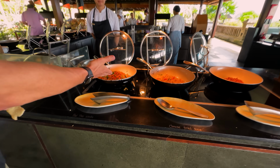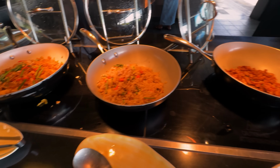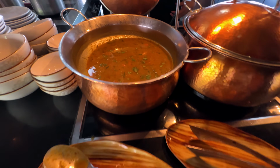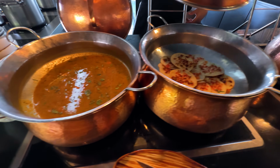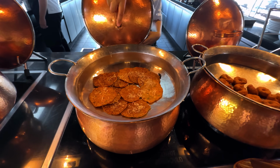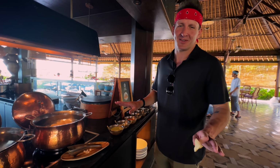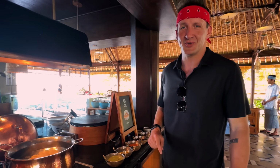To accompany the gyoza, you can have fried rice, you can have fried pork, and that so far is half of the buffet. Let's check out the rest. Right here we have the Indian food section. Take a look. That looks like some kind of a dal or a curry. That looks like little pancakes. That looks like other little pancakes, and these are little crispy things. And that is idli. Okay, I know, I sounded like I didn't know what I was talking about for a second, but I do know the name of that one.